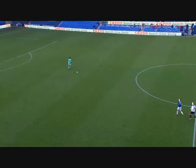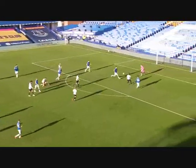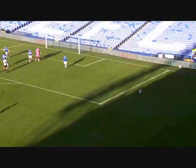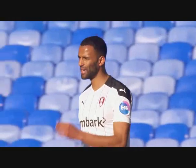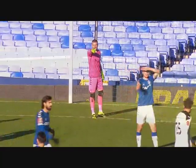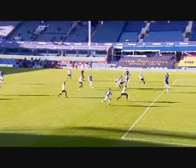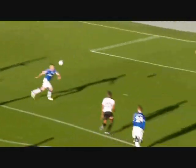Blackman, and he can launch it. Smith's header, and Olsen is there to block, and he was needed once more, the Everton keeper. Rotherham stayed forward and were a threat again inside the Everton penalty area. The flick on, chased by Ihekwe, and Olsen got there first when he had to.